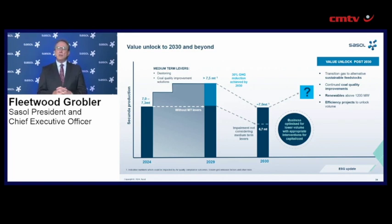However, there are several value unlock levers to be progressed beyond 2030, which could uplift production to higher levels. Sourcing transition gas and sustainable sources of carbon is a key lever to restore production volumes, but it is not needed to achieve a 30% greenhouse gas reduction.